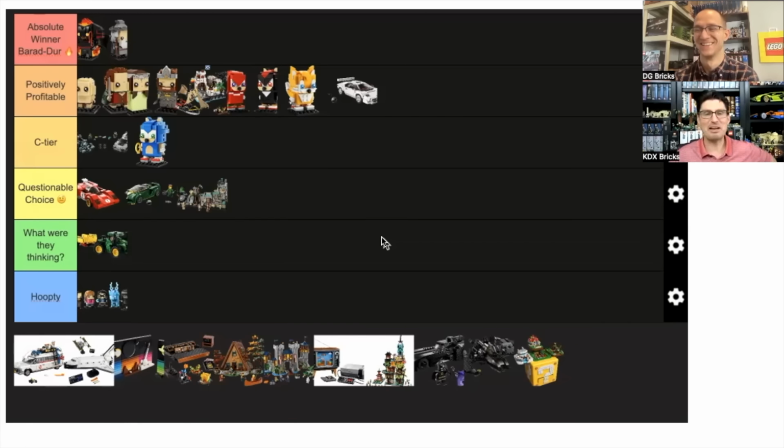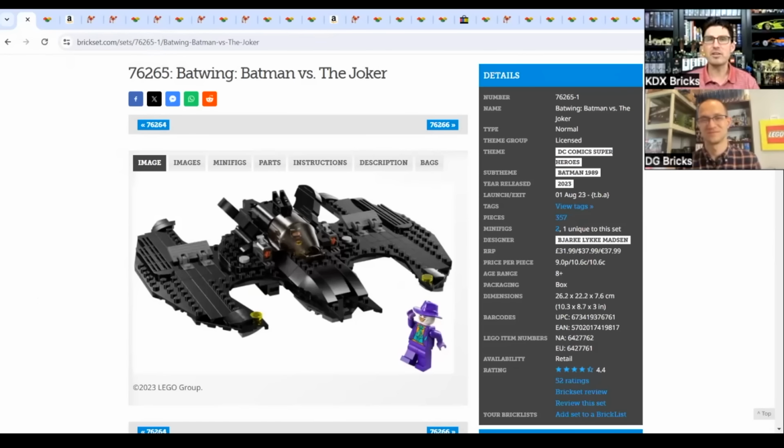But I agree. So here's the very creatively titled Batwing, Batman versus the Joker. We haven't seen that before. It's $38, 357 pieces for two minifigures. I guess one of them is unique, but how many Jokers and Batmans have we had in Lego minifigure form? They're both going to have just under a year and a half shelf life, so that helps. It's a 4.4 on Brickset. I mean, it looks cool. I kind of like it.